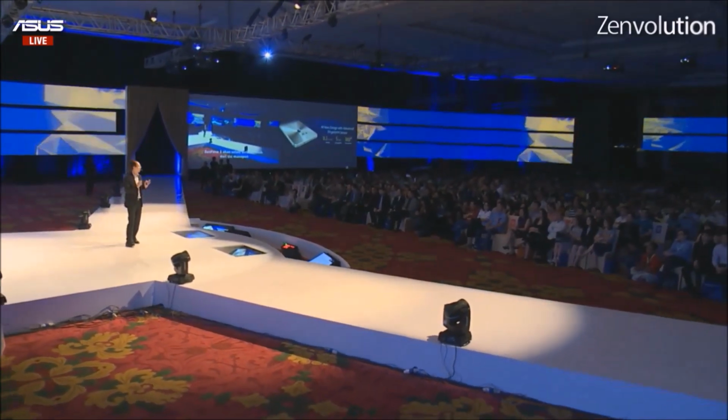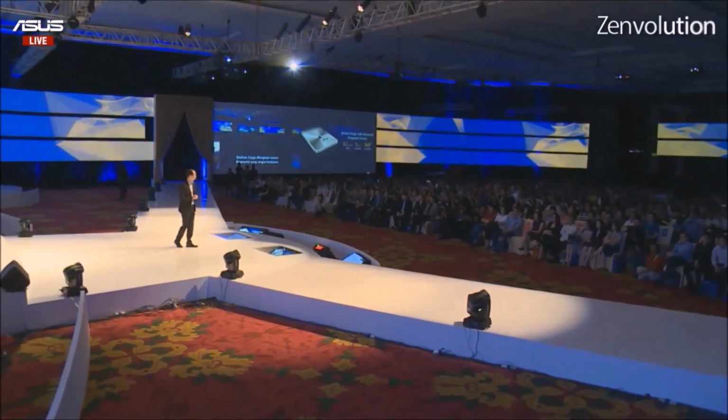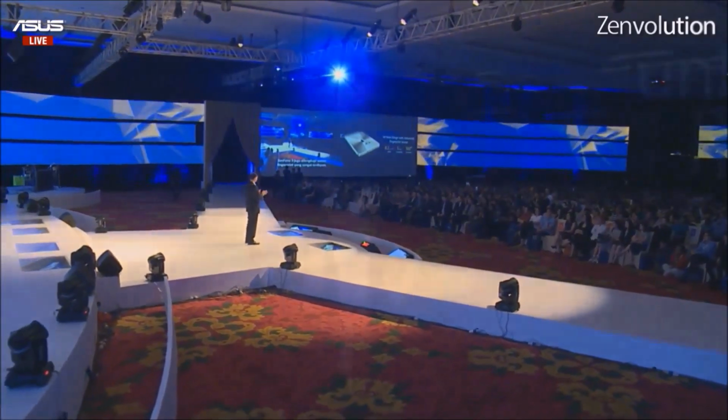ZenFone 3 also comes with an advanced fingerprint sensor. It can unlock the phone in just 0.2 seconds. It also supports 5-finger and 360-degree recognition, while other smartphones maybe only support 3-finger and no 360-degree recognition.